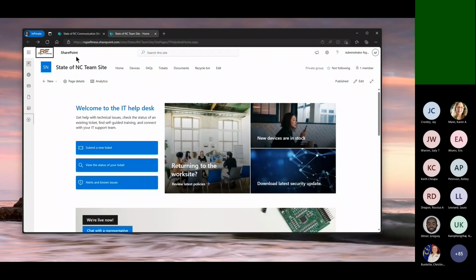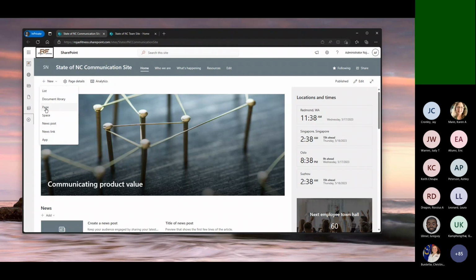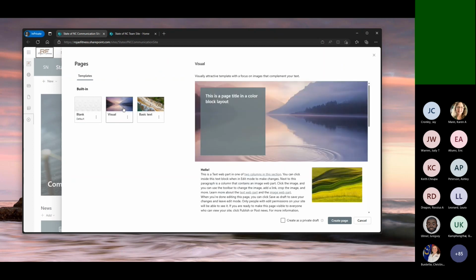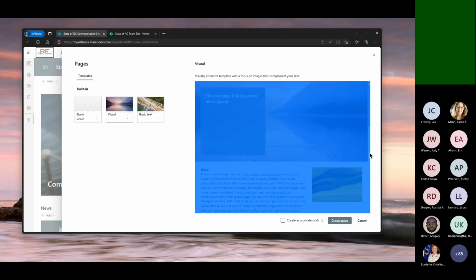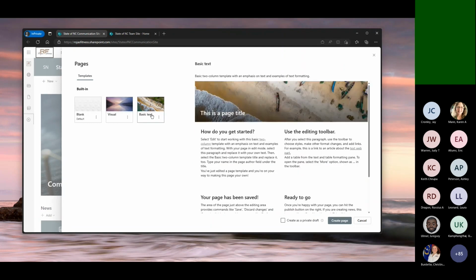Both options, whether we're on the team site, I have the option to say new page, or on the communication site, I say new page. Either one, it's going to give me an option of how I want to do it. Do I want a blank page, start from scratch, or do I want to have an example layout here? Or here with some basic text. That one looks pretty neat.